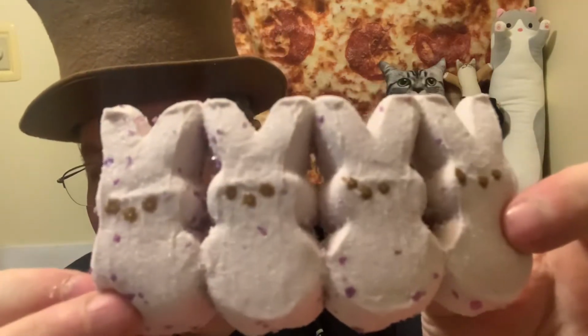Open this without too much trouble. Ooh, I can smell that. I already smell the berry. And with Peeps, you got to eat them fairly quickly once you open them, because then they kind of go dry. Get all hard and crumbly. All right. So yeah, here's a bunny lineup, I guess. And you can see that the sparkly kind of smells like, yeah, blackberry, raspberry. All right. Peeps Sparkly Berry.